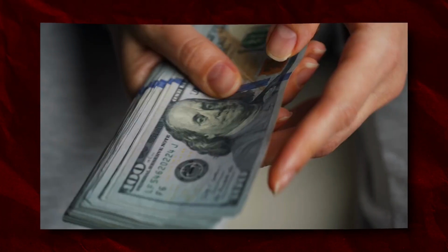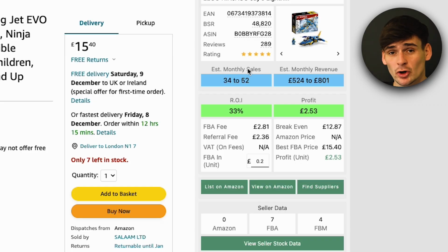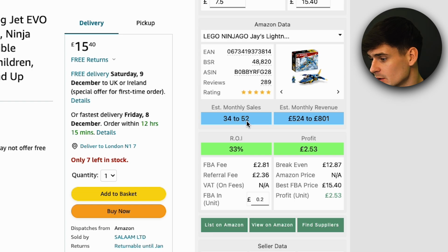And that is the amazing thing about Amazon FBA. People really do pay a lot more money on Amazon just because they're getting that Prime badge. They're getting great service from Amazon. They're getting the item next day. They know if they have any issues, they'll be able to return it for free. And that is why people love buying from Amazon and will always spend more doing so. Now, not a massive profit again on this one, but still above our 30% threshold. So 33%, £2.53 profit per unit, and 34 to 52 sales a month.